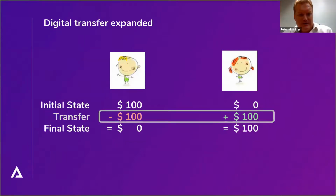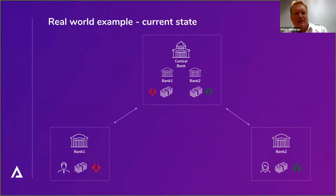If we want to think of it in terms of data, we have an initial state for this data set. We do the transfer, which is the debit and the equal but opposite credit. And then we have a final state, which is where Bob's got nothing and Alice has got the 100. So these are all really important concepts and they become really important in the real world.